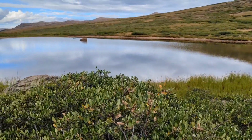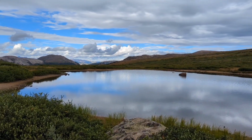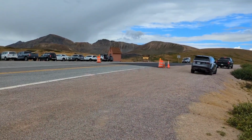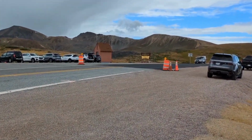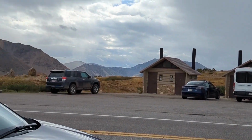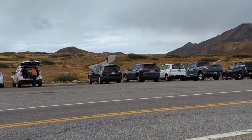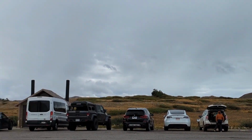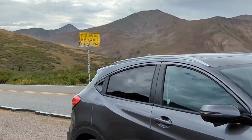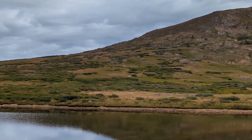Finally arrived at Independence Pass, and this place looks like heaven. Amazing. The drive till this place was extremely scenic, very beautiful. We've got the parking area here, and I believe we have to walk towards the view, but I'm not sure if the walk is longer than we expected. I'm assuming it'll be a short walk. But let's see.